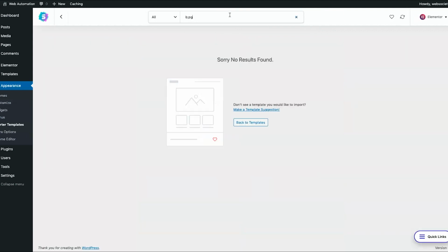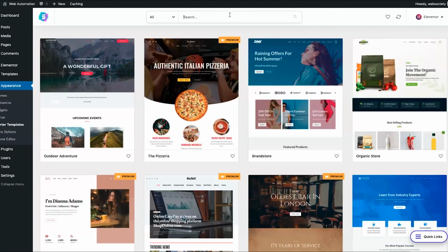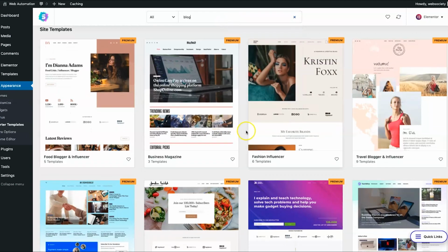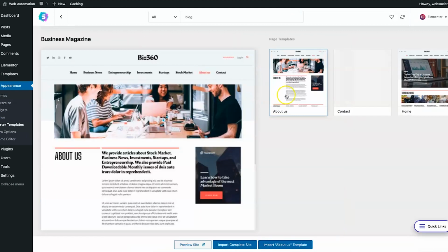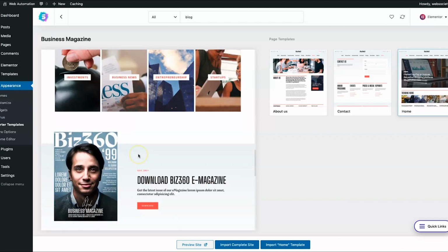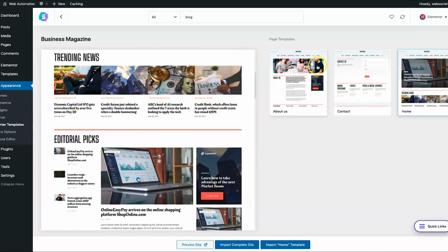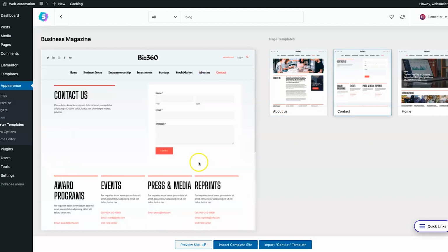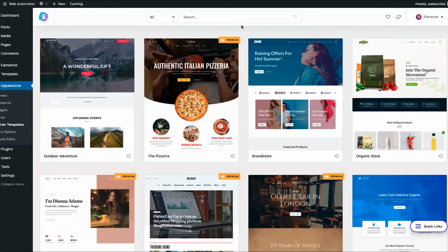Let's just say this was a blogging website. I could type in blog like so, and you can see all these different types of blogging templates come in. Now, just to give you an idea of what's included, let's click on this one. This particular one comes with a homepage, sort of a magazine-type look. You've also got the About Us page, which is really tidy. And then finally, we've got the contact form, which also looks really nice. So basically, you just want to come in here, find one that is good for you and go from there.